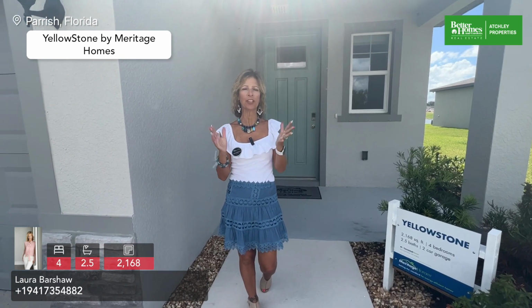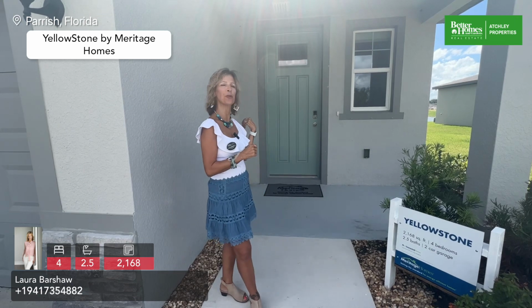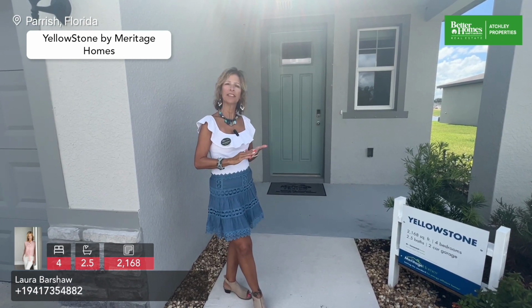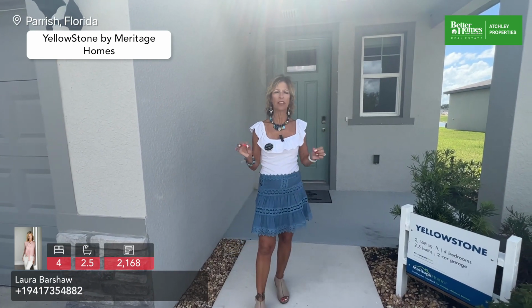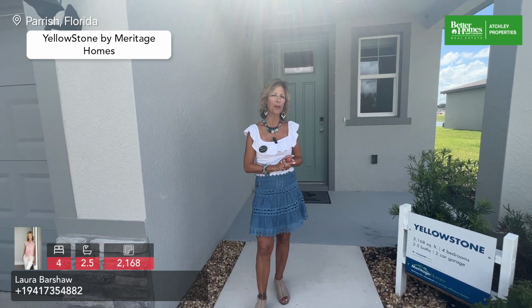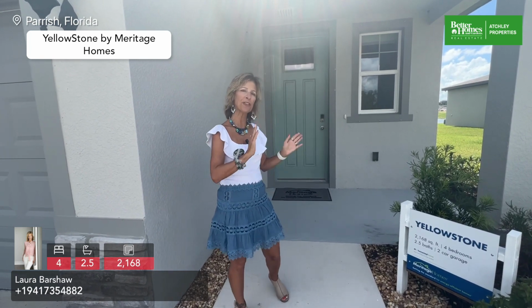I'm so excited to tour this two-story Yellowstone model home, 2168 square feet, four bedrooms, two and a half bath, two-car garage. Master bedroom is on the first floor. So I'm gonna go ahead and give you a tour, and I hope you enjoy this floor plan.